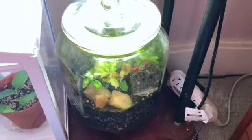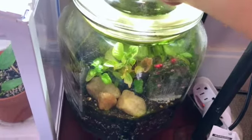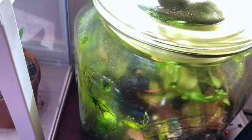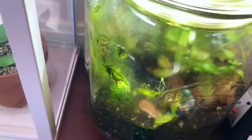And this one, I actually need to take a look at it. It didn't look like it's doing so well, but this is my Ceropegia, as you can see right here. I think they're dead.